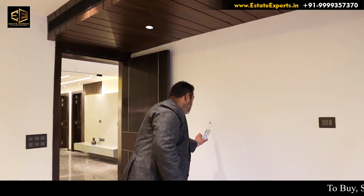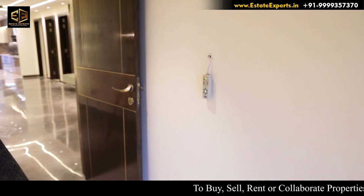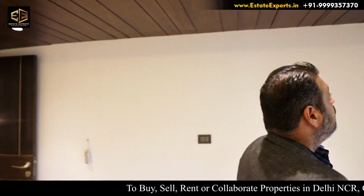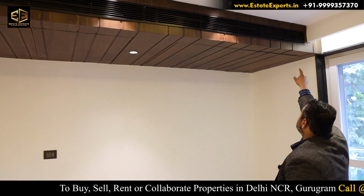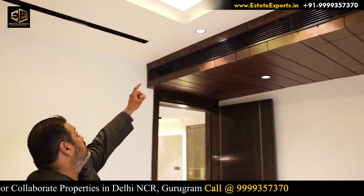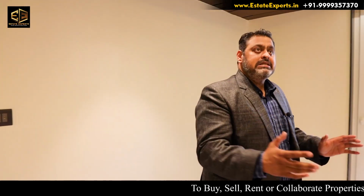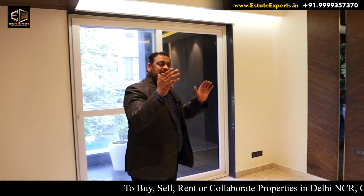This is again your remote for the VRV, which is by Carrier. And you've got the complete wooden console, a wooden engineered wood on the ceiling. Ye pura ka pura aapka VRV diya hua hai. This is all VRV, which has variable refrigerant volume. That's your air conditioning system. You've got the ceiling lamps all over. This has a uniqueness. When you stand inside the first bedroom of the property, why is there a uniqueness? Because this lightning effect that you see, it's looking more pleasant, and this is looking more simplified.